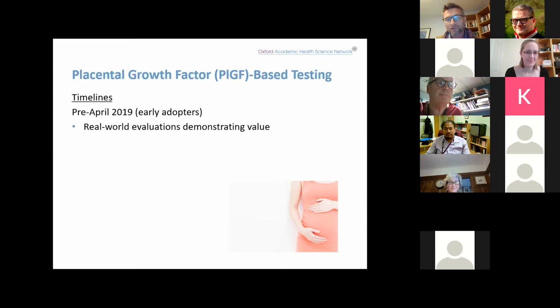So before April 2019, which is when the ITP funding kicked in, we saw a few early adopters taking up the test. And up to that time, particularly the manufacturers themselves were driving real world evaluations to demonstrate the value of the tests. Many people on this call today have actually been involved in generation of a lot of that clinical evidence and support the tests today. So it's great to have this community of common interest around these tests.